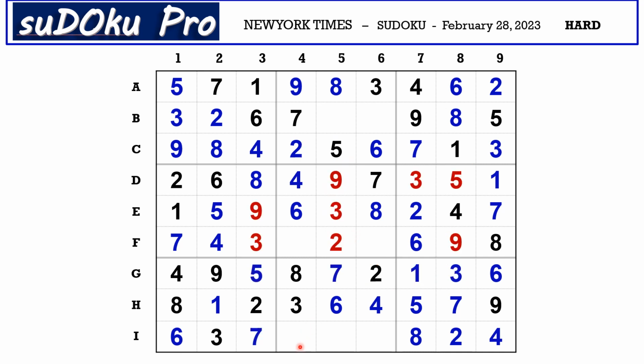Here in I row we have 3 empty cells and the missing numbers are 1, 5 and 9. We have this 9 from column 4 and this 9 from column 5 blocking these two cells. So 9 goes here in I6. 1 and 5 goes in these two cells. We have this 5 blocking from column 5. So I5 takes 1 and I4 takes 5. In column 4 there is only 1 empty cell and the missing number is 1. 5 goes here in F6.